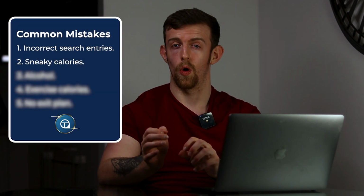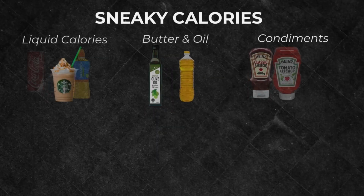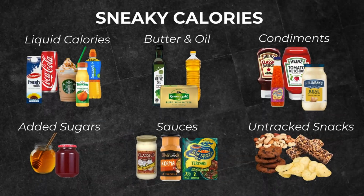Sneaky calories are also a big red flag to watch out for because they can completely destroy your fat loss results. Liquid calories, oils, added sugars, condiments, mayonnaise, sauces, and snacks that aren't tracked can put you in a position where you're eating more than you actually think you are.